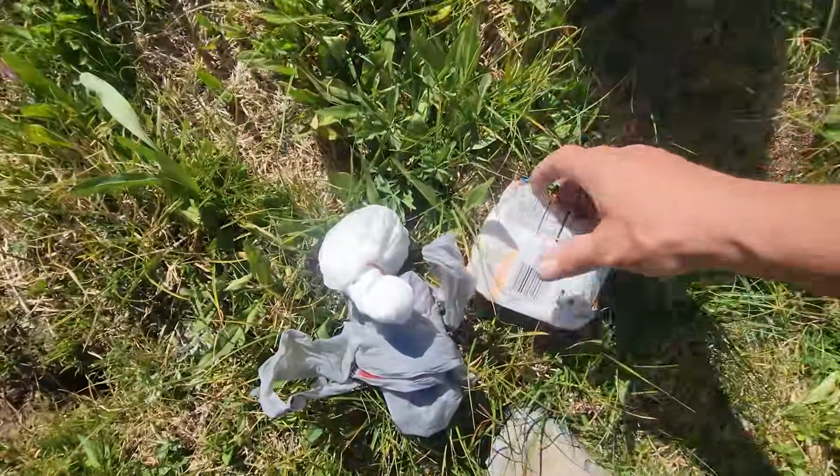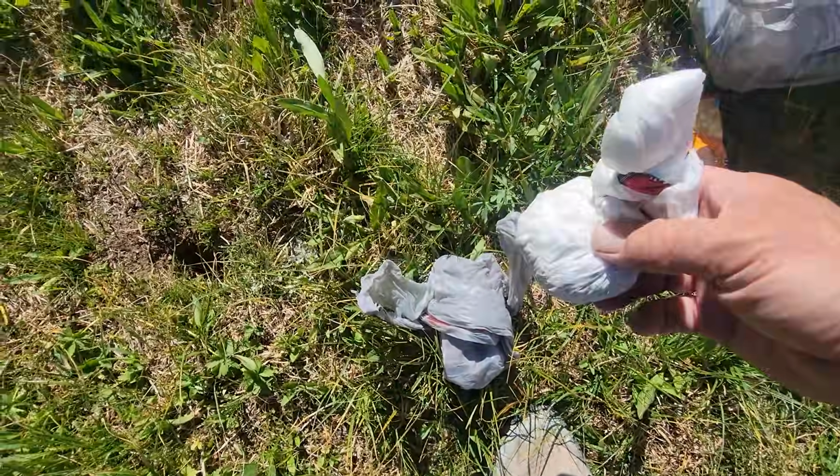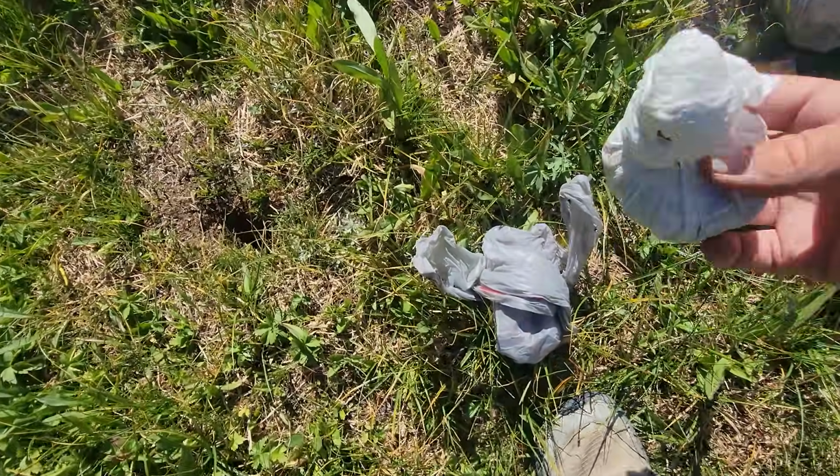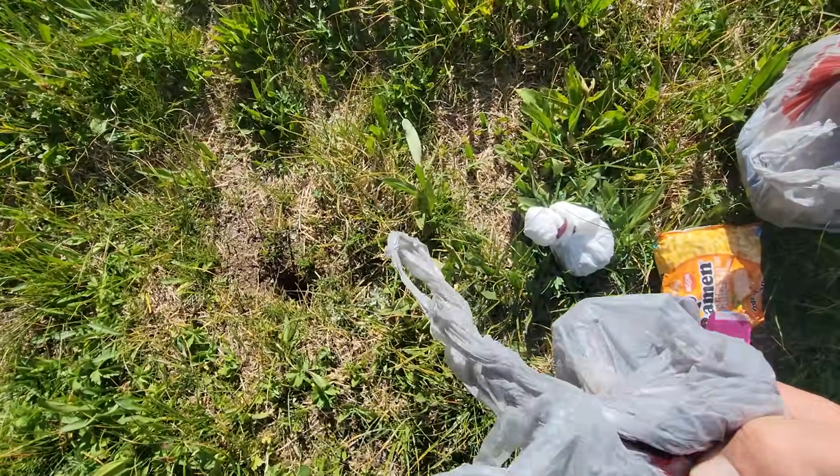Bag of trash. Another ramen. Half of that breakfast, the blueberry granola and milk breakfast. Hey, that's trash. Get over here. And 4 Snickers bars. So that was pretty exciting.